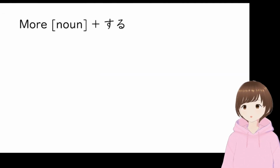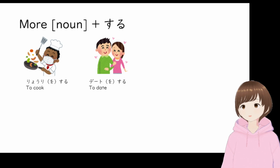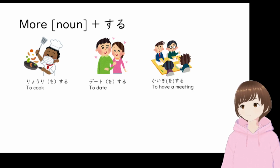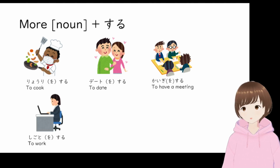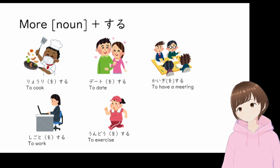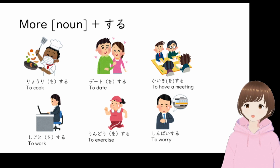Similarly, you can use many other nouns with する to talk about different things you do. For example, 料理をする or 料理する means "to cook." デートをする or デートする means "to date." 会議をする means "to have a meeting or conference." 仕事をする means "to work." 運動をする means "to exercise." 心配する means "to worry."